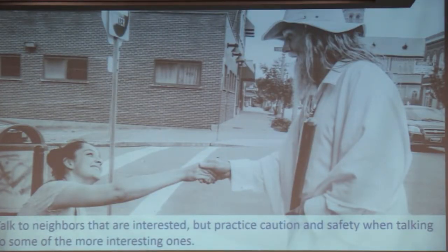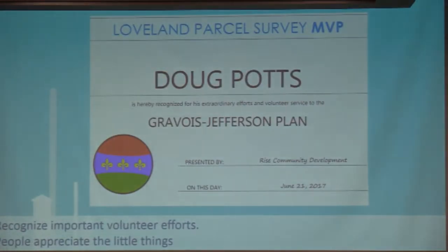Part of this also means you're going to meet some of the more interesting neighborhood characters, and you have to advise yourself to use caution. Been meeting with Neil here, who kind of walks around just like Jesus, talking about how Missouri is the land of the righteous and Illinois is the land of the sinner. So be cautious, but make sure that you're friendly and you engage everybody and have a plan for moving on.